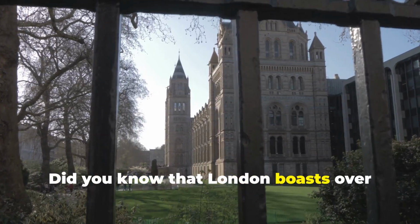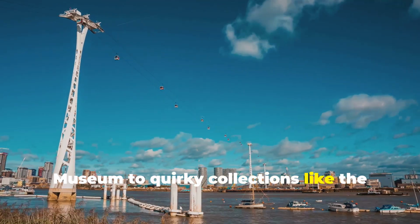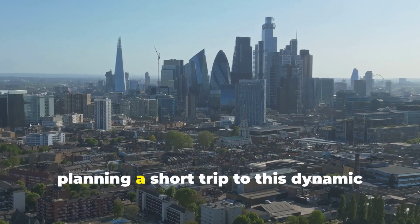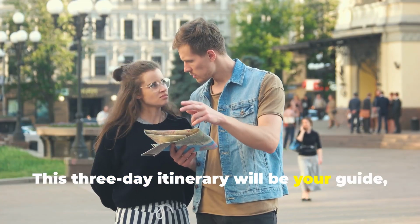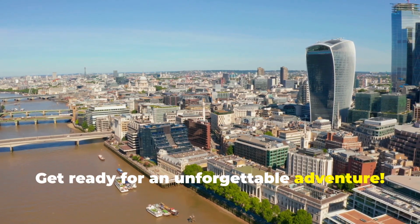Did you know that London boasts over 170 museums? From grand institutions like the British Museum to quirky collections like the Museum of London Docklands, there's something for everyone. But with so much to see and do, planning a short trip to this dynamic city can feel overwhelming. Fear not. This 3-day itinerary will be your guide, ensuring you experience the best of London without feeling rushed. Get ready for an unforgettable adventure.